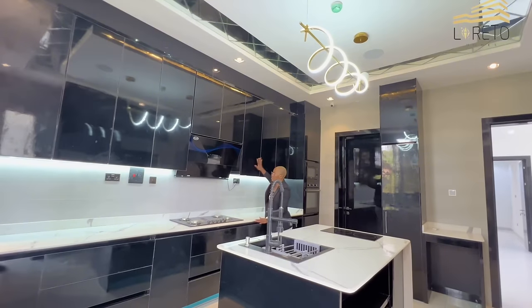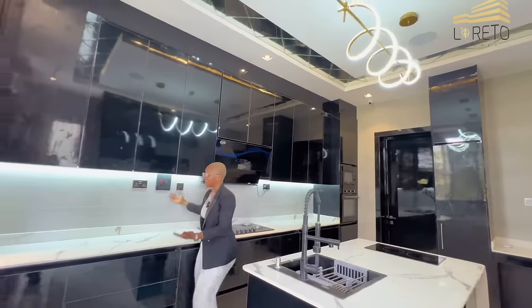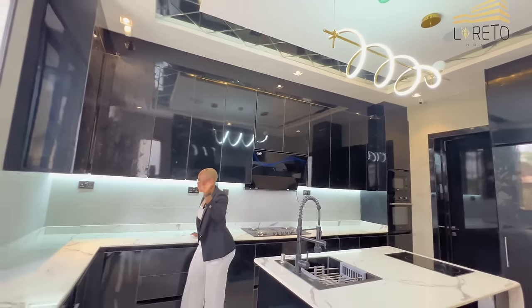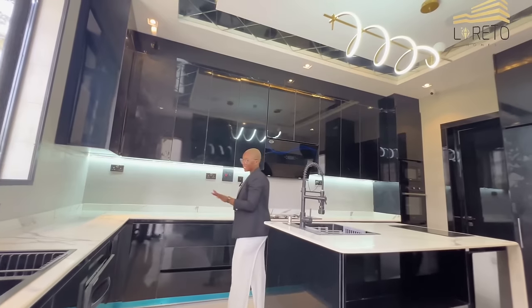You have the heat extractor. You have this beautiful cabinet. Then you have this amazing light, you know, for food bloggers. If you like showing all those things, you know, now you know how we run these things, then this property is for you.